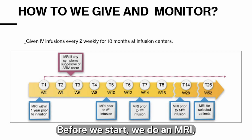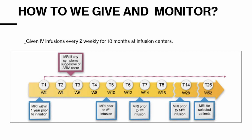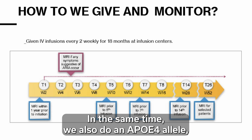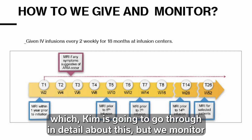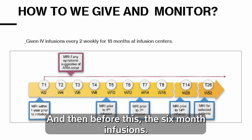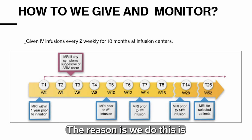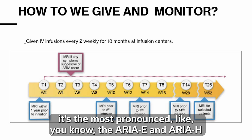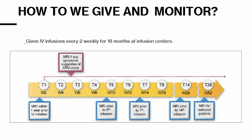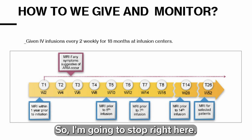Before we start, we do a baseline MRI to decide who is going to get the drug. At the same time, we also do an APOE4 allele test, which Kim is going to go through in detail. But we monitor with 3 very crucial MRIs: at the 2nd month, the 3rd month, and before the 6th month infusions. The reason is that ARIA-E and ARIA-H are most pronounced within this 2 to 6 month period. So I'm going to stop right here.